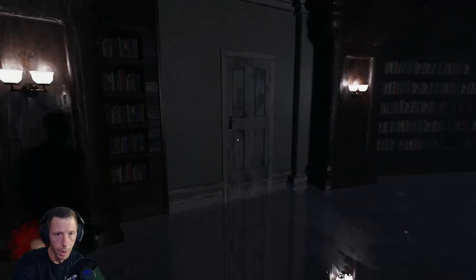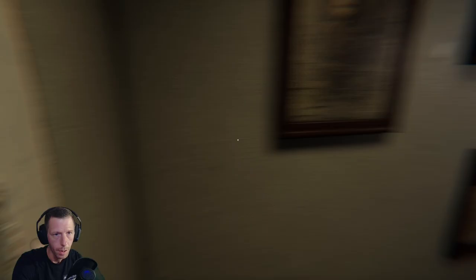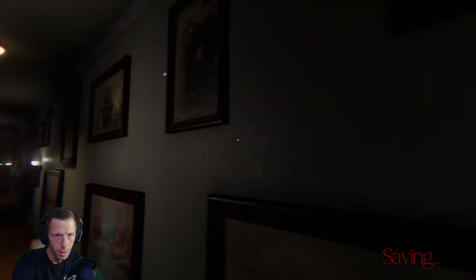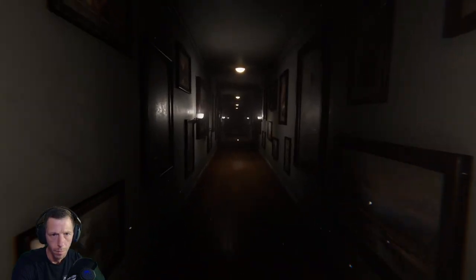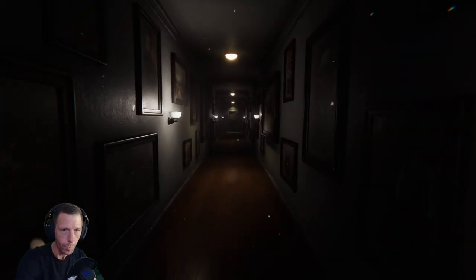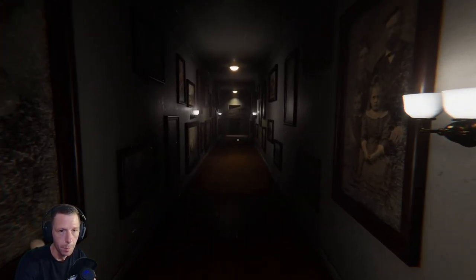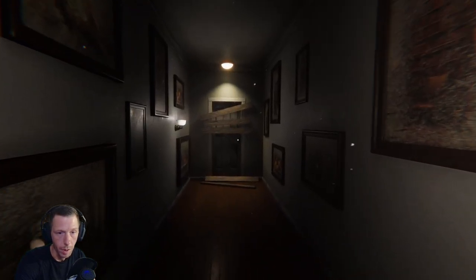Now the door is open again. Are we going through that corridor again? Yep. Why did we go in here in the first place then? Hello? What a long corridor. But the description also said that it was an expanding mansion. So I guess it's expanding.